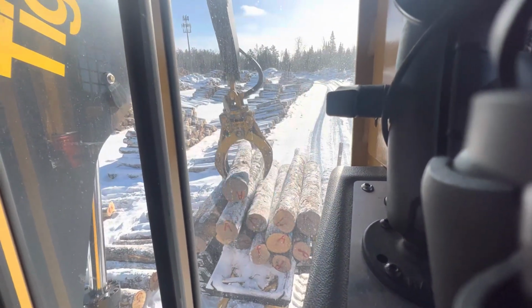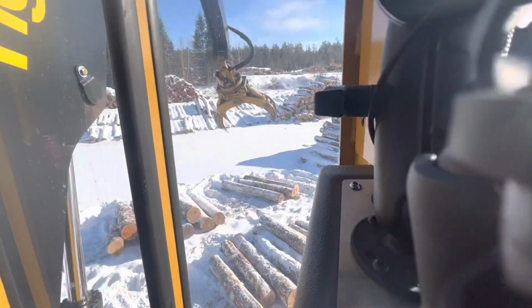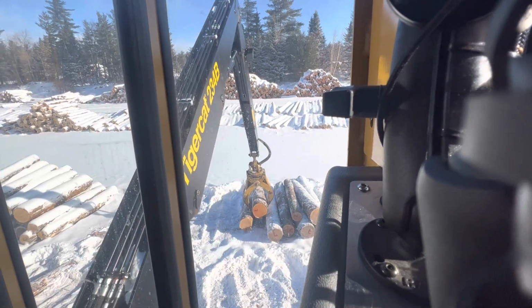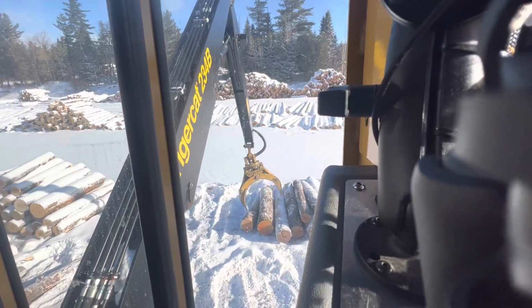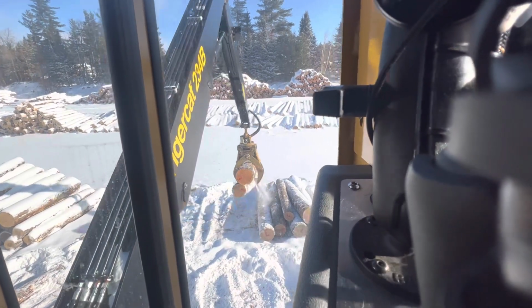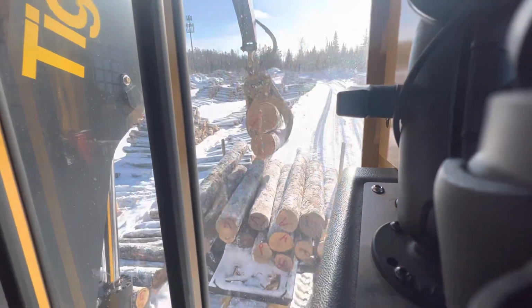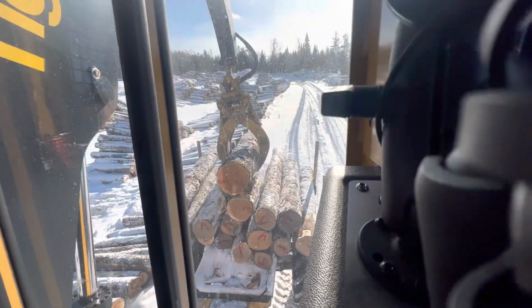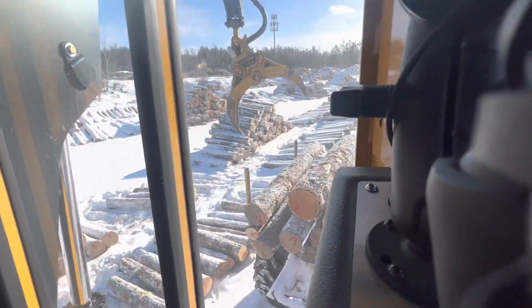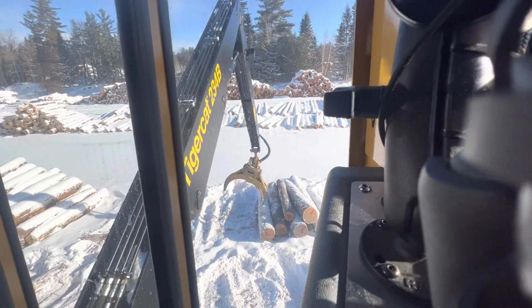So now I got the A's. Someday I'll get into the scaling sheet and explain the different logs. Like all these E logs, those are all cherry logs with no rot, over, I think, 10 inches or something like that, with, I don't remember how many clear faces. And then the A logs are hard maple. The P's are soft maple and yellow birch.